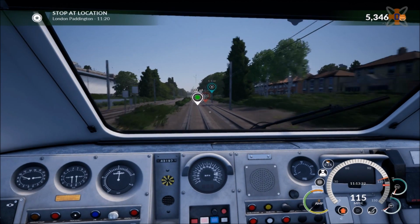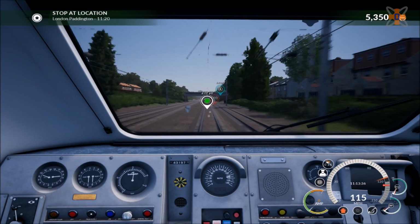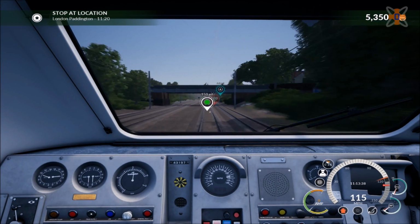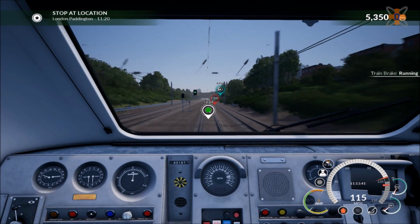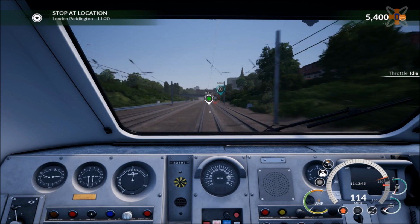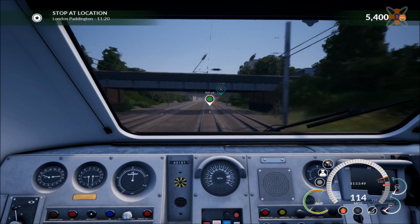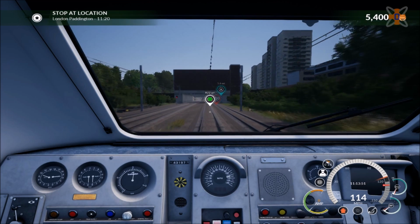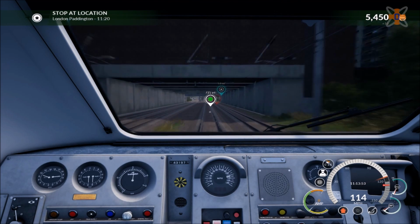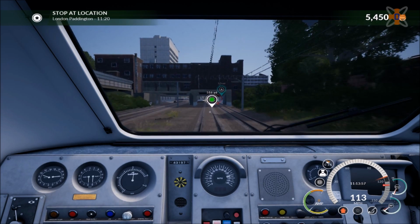Right, that's Southall we've just passed now. Be down to 100 in 1.6 miles, so I'll get ready for that. Yeah, make sure throttle is idle. Yeah, green signals, we should be alright.